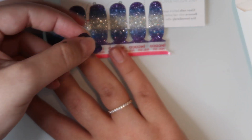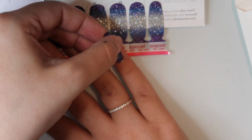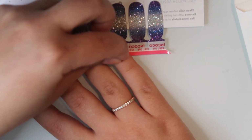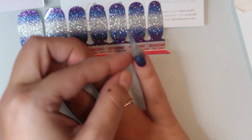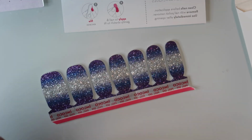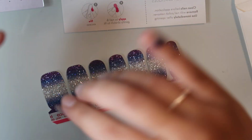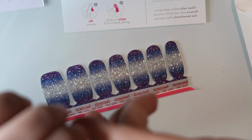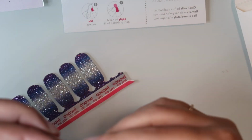It is really sticky, so I pulled it off and put it back on at one point. Here it is, and it did re-stick, but I wouldn't recommend doing that either. Once you stick it on, just make sure it's on. But here I am sticking it on, and this is where I was trying to stretch it, because I absolutely hate when there's a gap on the side of your nail that you can see your natural nail. So I was trying to stretch it out to cover my whole nail, and I ripped it, so then I just ripped the whole thing off.